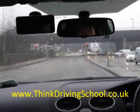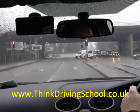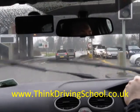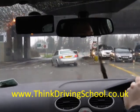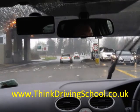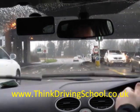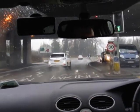And into the new road, new mirrors. We can see the roundabout ahead, which we've got our position for. You can see that if we tried to be in the left lane now, we'd have very limited space to get back over to the right lane.